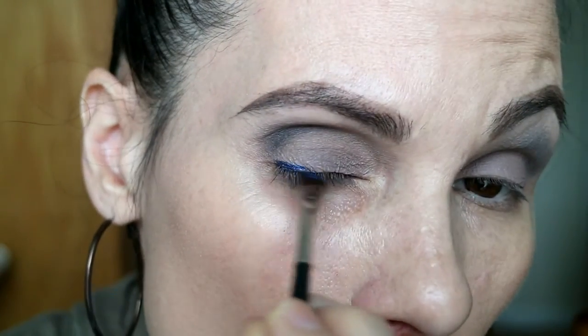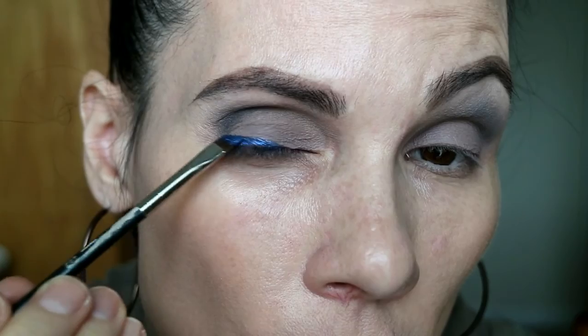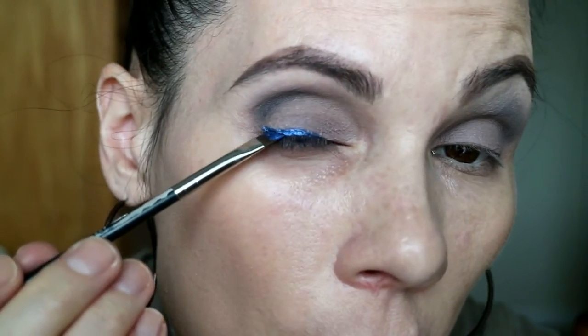Okay, I have a nice little paste here. I'm going to use an angle brush. Now we'll see how this color is. It might be a little too bright. I might have to darken this up a tad, but we'll see. Might be a little too bright, so what I'll do is I'll go over it with a darker blue eyeshadow. Might be a little too bright for a daytime look.